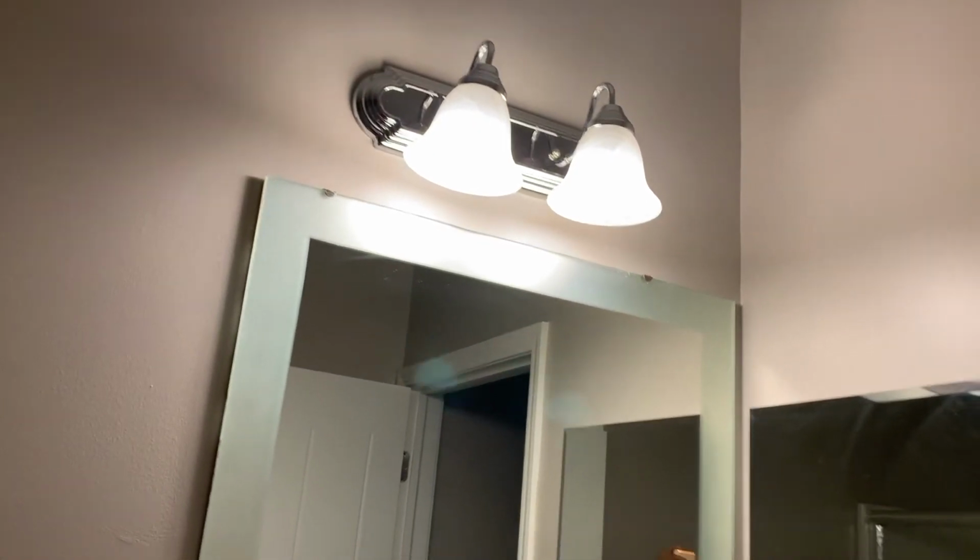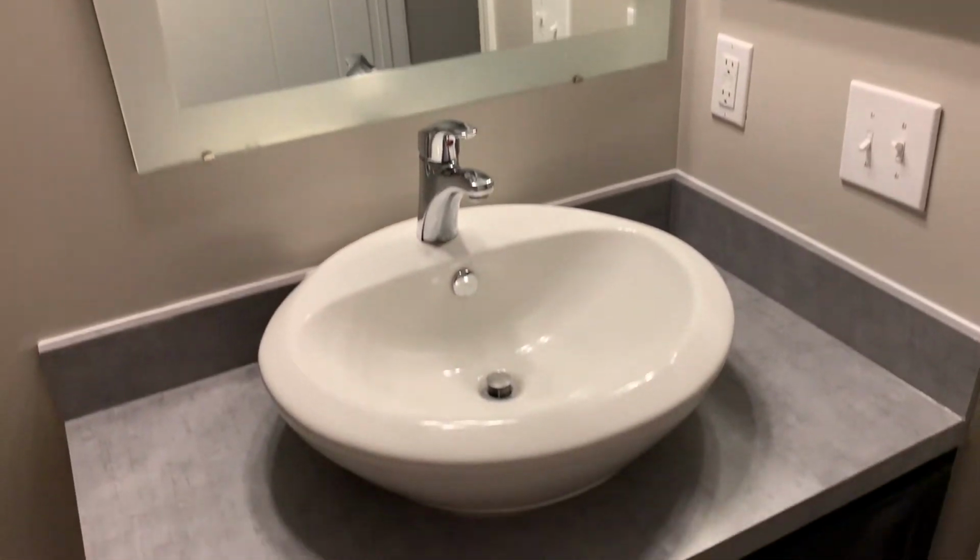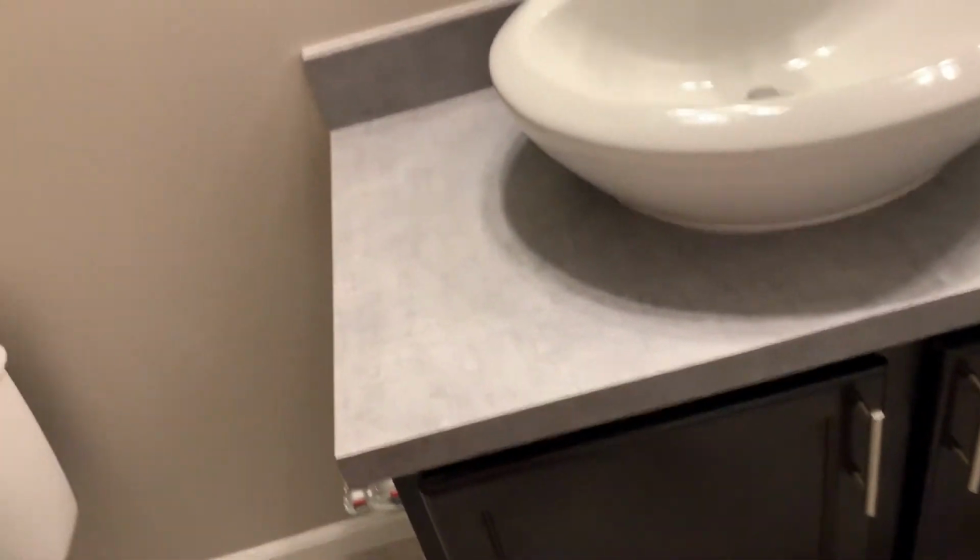The finishes are still the same. The only difference in this bathroom is that there is a stand-up shower instead of a tub and shower combination. So this is only a stand-up shower. But I do love these doors. And I'm kind of glad that we don't have to buy a second shower curtain. The shower curtains are a little expensive. So I am excited for that.